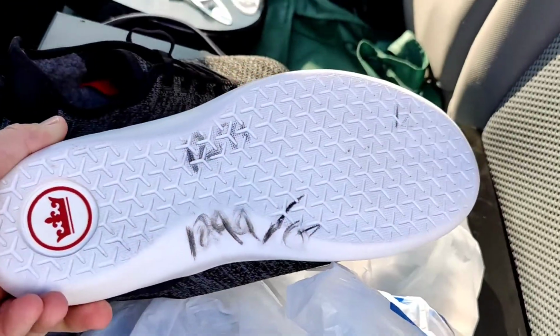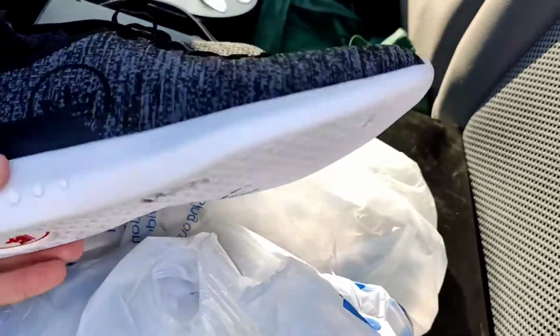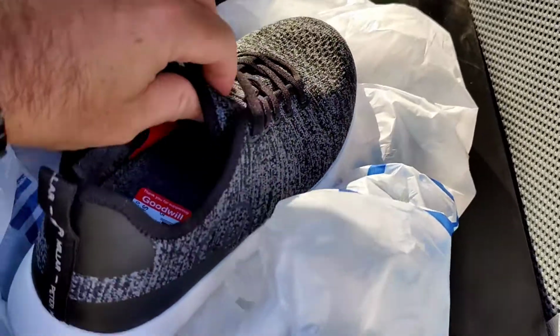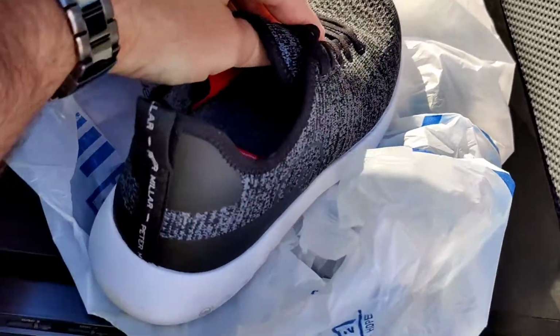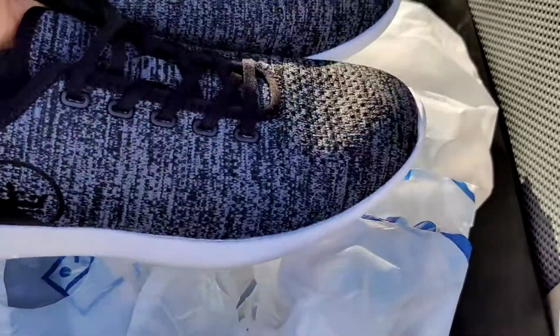Now, I got to clean all that crap off because that's what Goodwill put on there. But I'm going to list them as new. There's no wear in them whatsoever. Even the laces, they're not even lace up. They're like elastic, hold on tight. So that's the big win of the day.